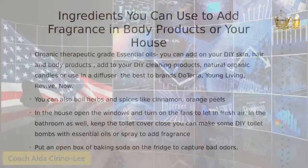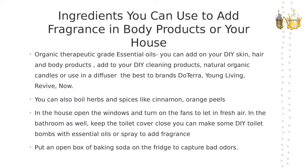You can put the PowerPoint again, please. Also, you can boil herbs. Have you ever seen when you're baking an apple pie, for example, the smell that lives in the house, or when you're cooking something delicious, the good smell that lives in the house? You can do the same thing. You can boil some spices, apples and cinnamon, or cinnamon and oranges, or lemons, something like that. And you can make the house smell so good. That's another thing that you can do to make the house smell so good.